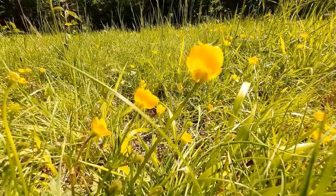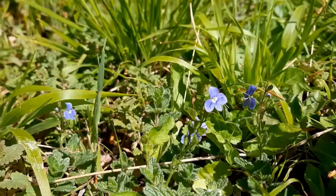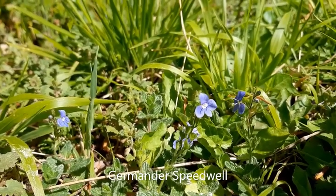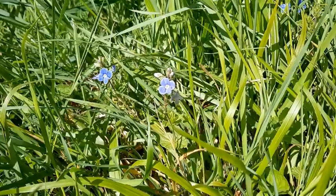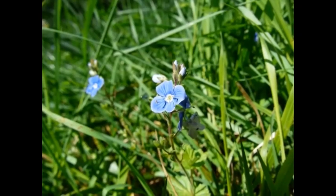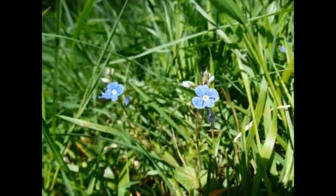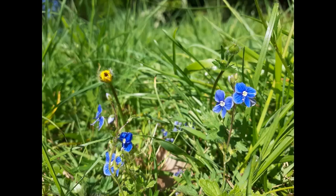The speedwells on this little section of ground are the most common one in the UK, Germander speedwell. It's got a very distinctive white eye to the flower, uneven petals, and if you check on the stem, it should have 2 rows of hairs down the sides of the stem.